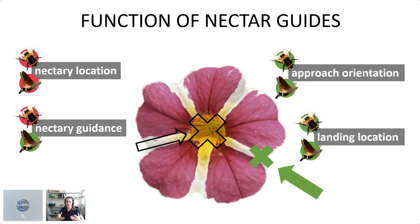And it simply might have to do with that's the simpler way of interacting with these types of flowers, simpler in the sense of flight control, of landing control, of stabilization of these interaction behaviors. And then finally, we have this interesting result that flower patterns also guided the bee's departure.